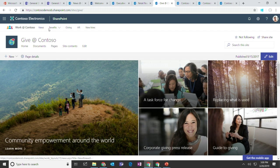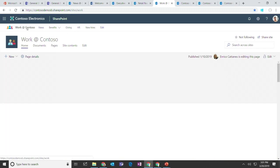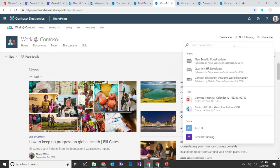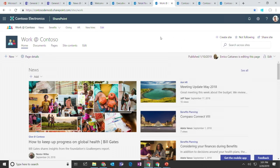It still has that same shared navigation. The theme is the same. So any theming that we've done would carry through. And I can always bounce up to the hub or to any of the other sites in that hub. If I do a search, clicking in the search box, you'll notice I'm already seeing news and information from across several different sites in the hub. And so I've got that roll-up or that search scope there.